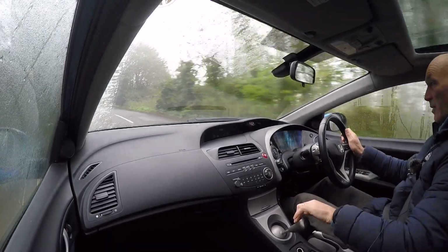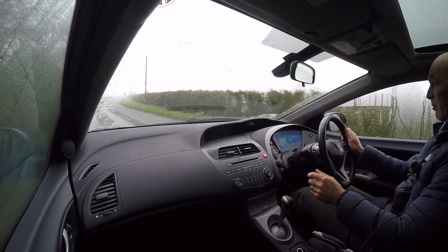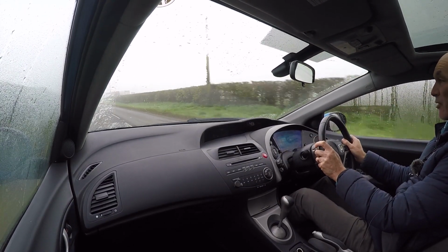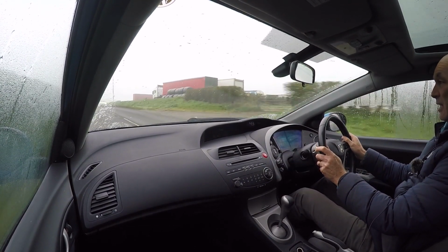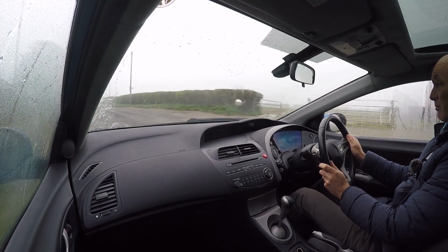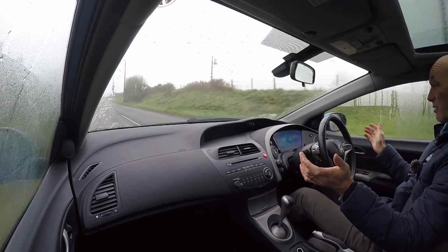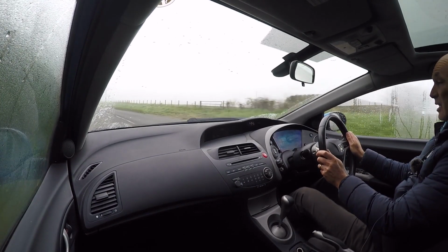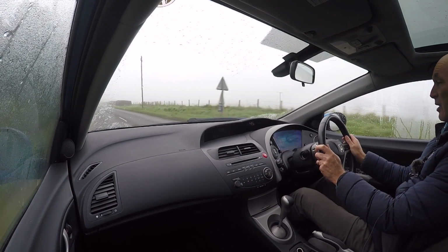Let's come to the steering of the car. It's always been brilliant in these Civics. Pin sharp, incredibly accurate and precise, very quick in its responses. And again, it just feels ridiculously tight on the road. Steering tracks absolutely dead straight. There's absolutely no vibrations at this speed or at any speed up to the legal limit. The whole car feels incredibly tight, ridiculously so.